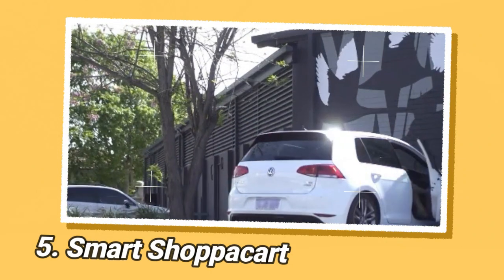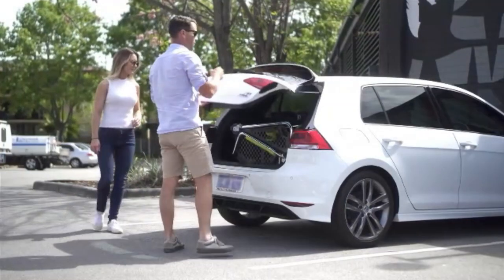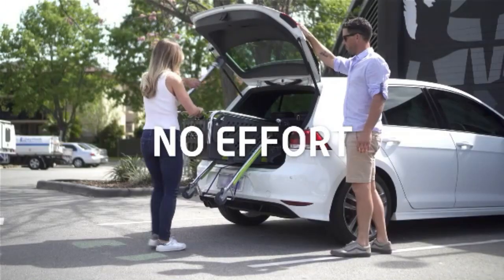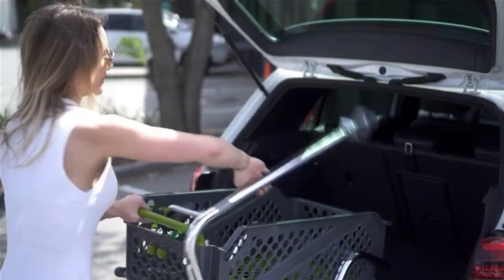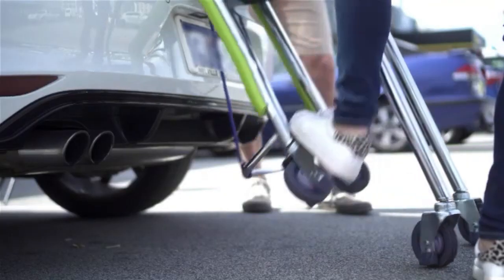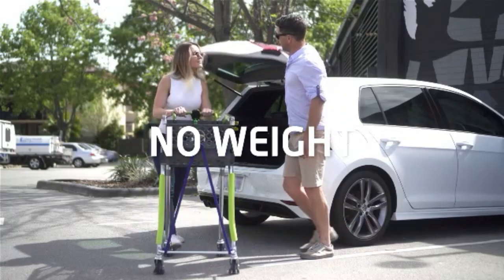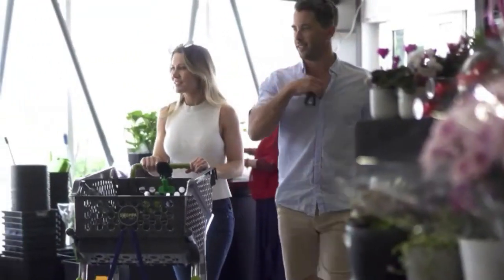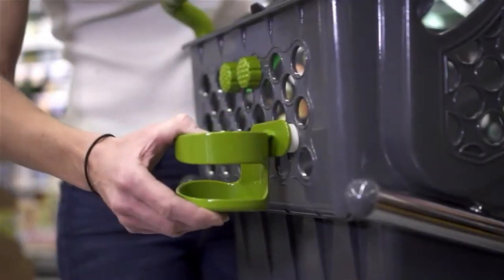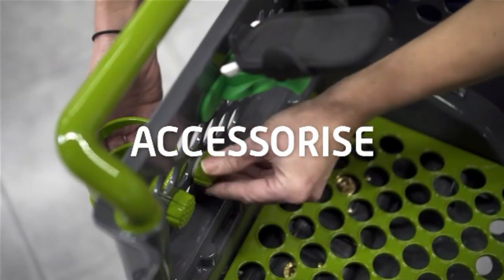Shoppacart is an innovative foldable shopping cart designed to make your supermarket shopping experience more convenient. It is specifically designed to fit into most car trunks except for the smallest ones, allowing you to effortlessly transport your groceries from the store to your pantry. With its clever folding mechanism, the Shoppacart can be easily collapsed and unfolded as needed. This feature enables you to store the cart compactly when not in use, saving space in your car or home.